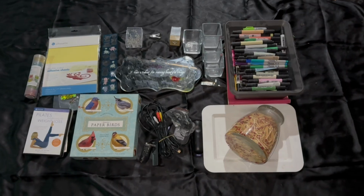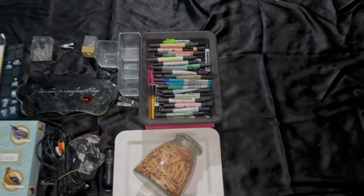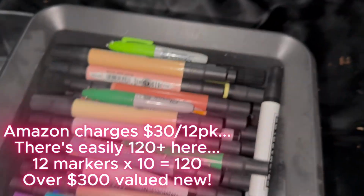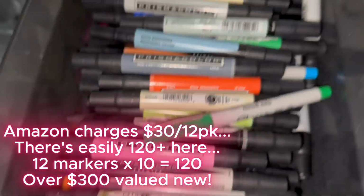From a different apartment complex this week, I've got all this arts and craftsy stuff. Main highlight of all of it, hands down, this pretty large tote just filled with Prismacolor double-sided art markers. That's the brand, Prismacolor. There's every single shade of color in here I think you could imagine on planet Earth.